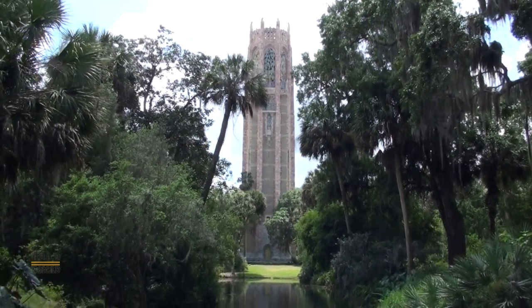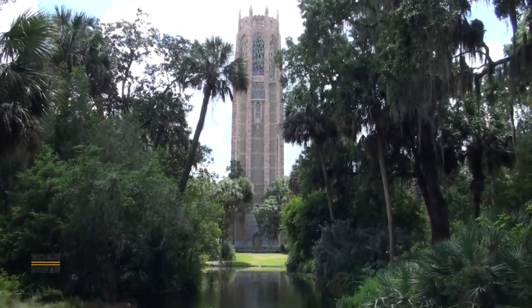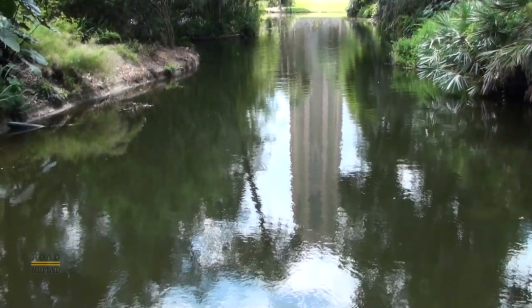We take one final look at the tower in front of its reflecting pool and say goodbye to the Bok Tower Gardens.